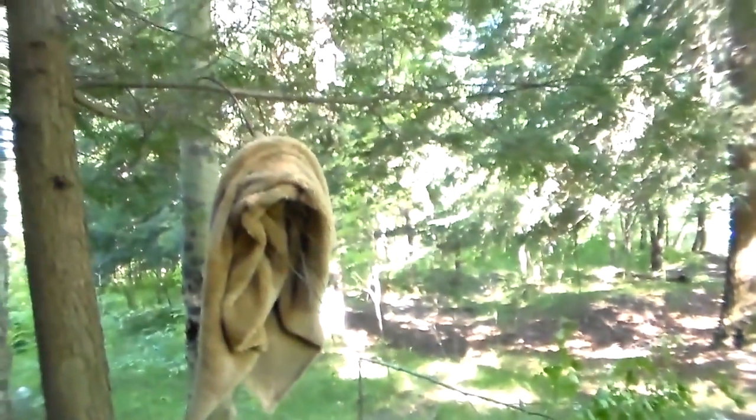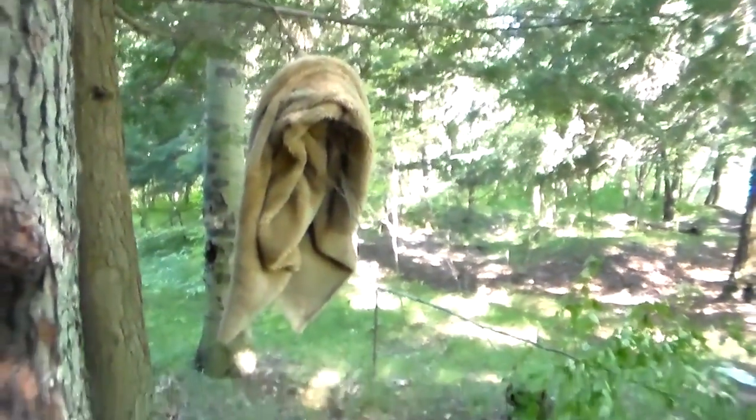Wow. Breaks my heart. Look at this. They must have been on the run or something, and the law caught up with them, because... Wow. Ain't that a shame? Look at that. Wow, unreal. Oh, they just cut stuff down. Got stuff hanging in the tree.